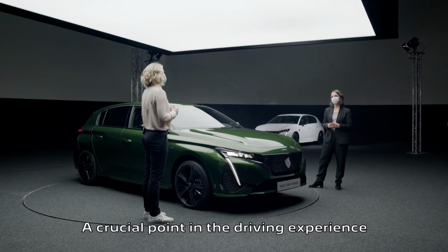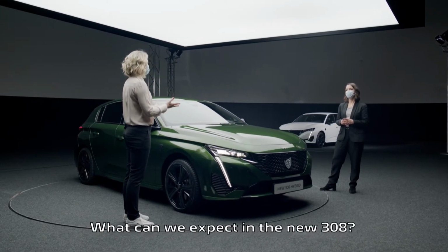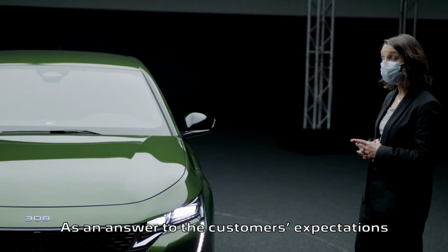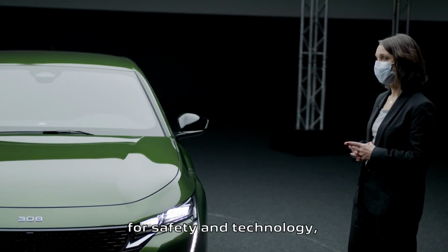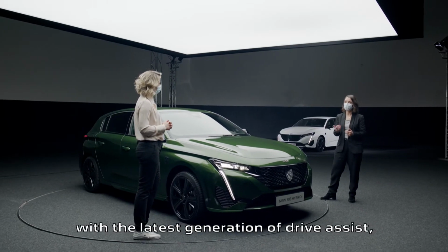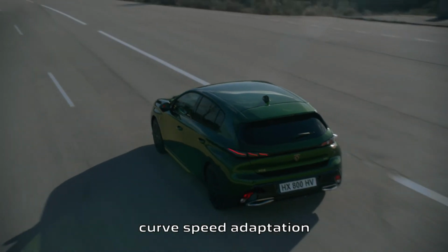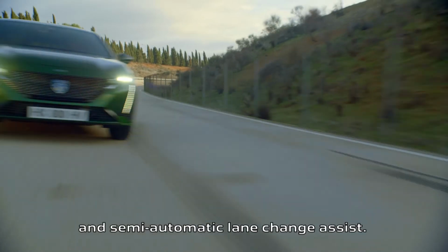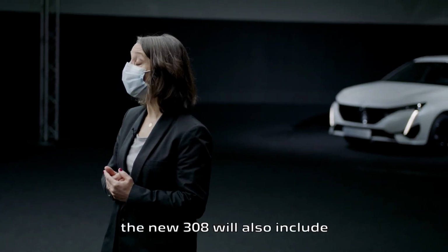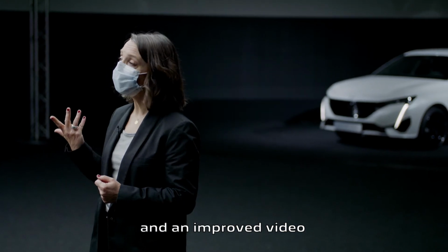A crucial point in the driving experience is the driving assistance system. What can we expect in the new 308? As an answer to the customer's expectations for safety and technology, the new 308 can be equipped with the latest generation of drive assist, including active cruise control, lane positioning assist, curve speed adaptation, and a semi-automatic lane change assist. On top of that, the new 308 will also include long-range blind spot detection and an improved video park assist with 4 cameras.